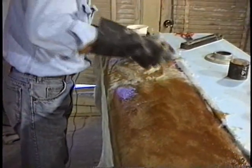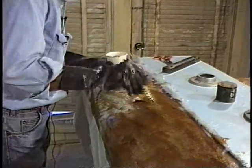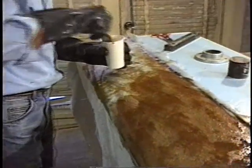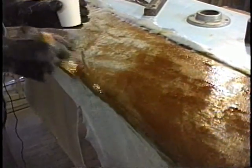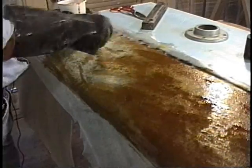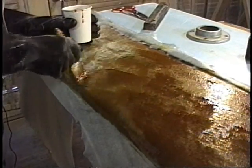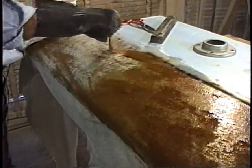It's good when you're doing a large layup, and this isn't a very large one, to have some assistance around. Again, remembering that you're going to try to get the epoxy into the fiberglass as quickly as possible, it helps to have someone around to mix and to hand you things and keep your spirits up.